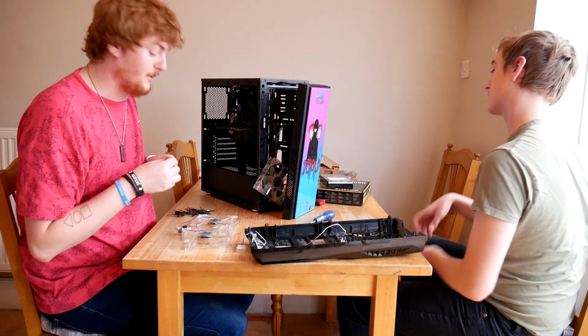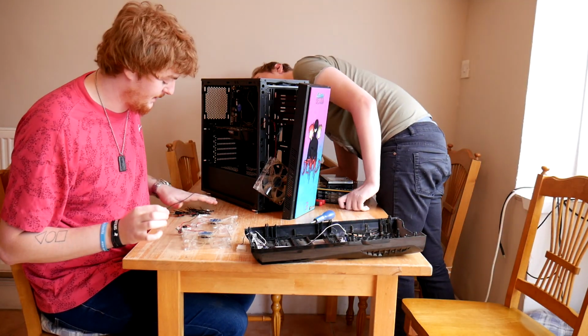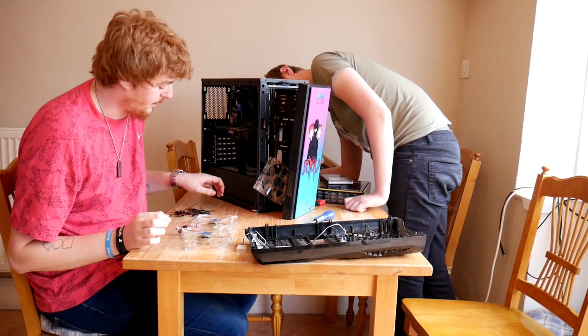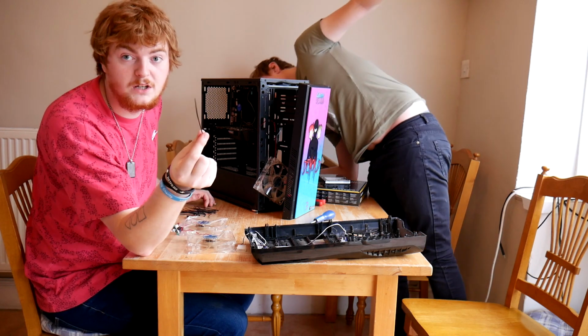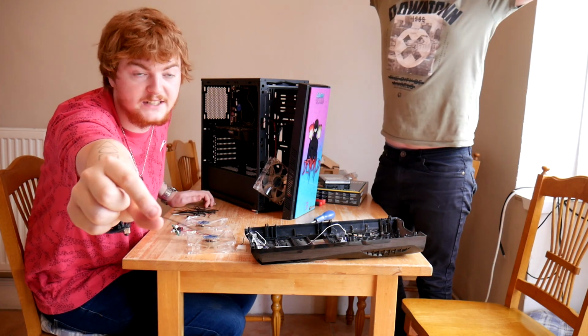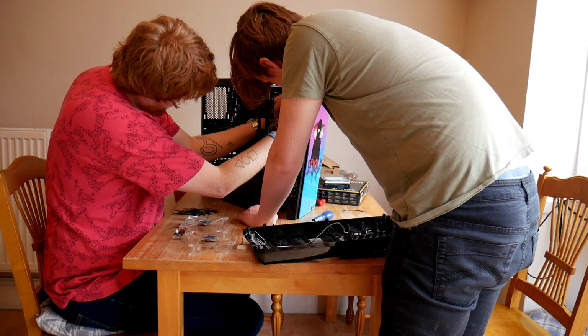Hello, so, update. We had to take a little break, I had a bit of lunch, but we didn't have any screws for the fans to screw them in, so we've had to resort to tiny, tiny cable ties.